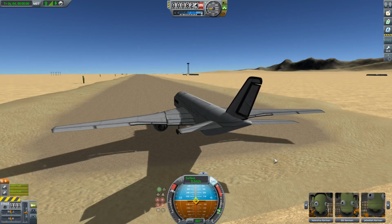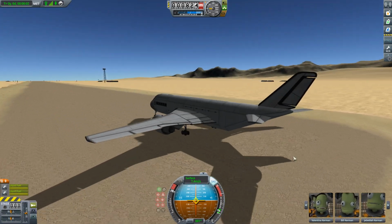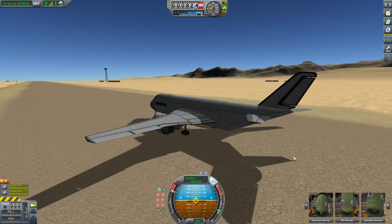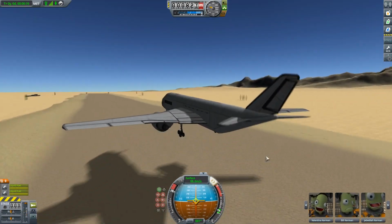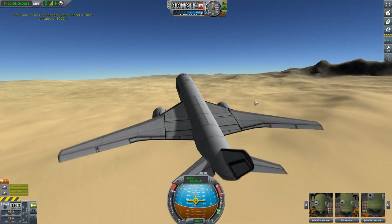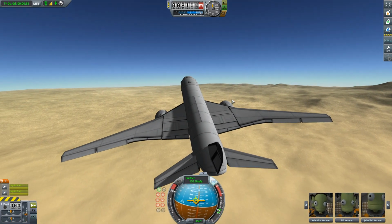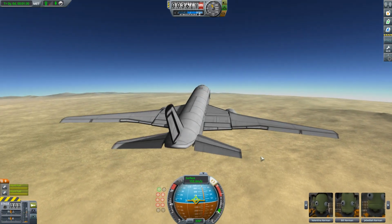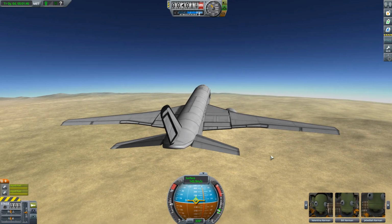So this is a mission that requires the Making History DLC, and it starts you inside a steer wing aircraft. The steer wing is a nice, reliable passenger and cargo aircraft, and the goal of this mission is to take off, and then after a couple of minutes, turn around and land the thing. And you might think, oh, that's pretty easy. I've landed aircraft before. Well, there's a little twist to this.